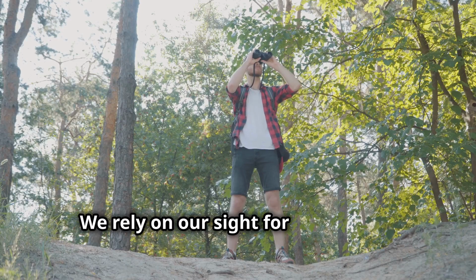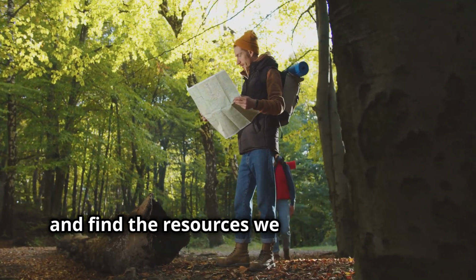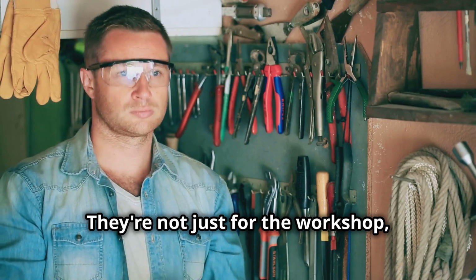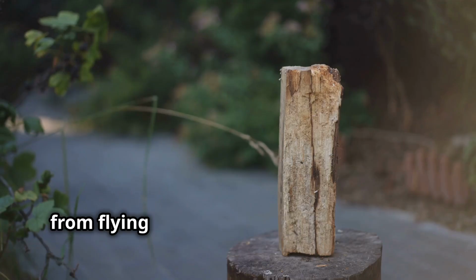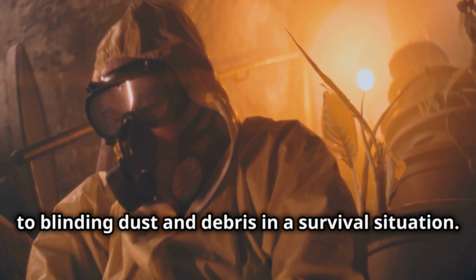We rely on our sight for everything. It's how we navigate, identify dangers, and find the resources we need to survive. Now, imagine losing your sight because of a stray twig, flying debris, or even a dust storm. That's why I never venture out without a good pair of safety goggles. They're not just for the workshop, folks. These bad boys protect your eyes from all sorts of hazards, from flying splinters while chopping wood to blinding dust and debris in a survival situation.